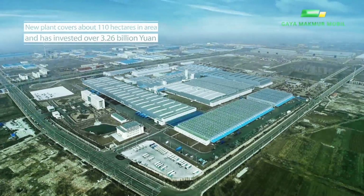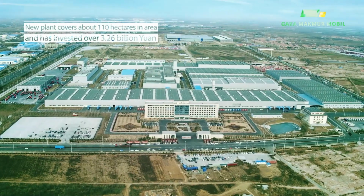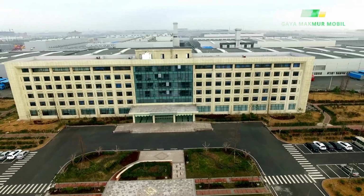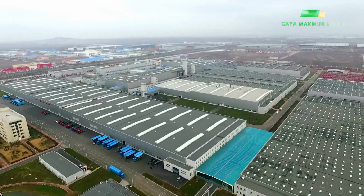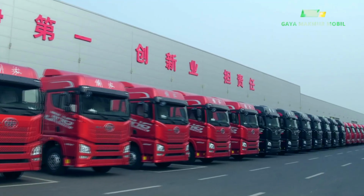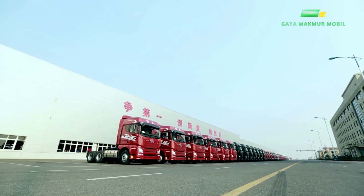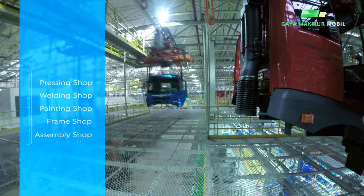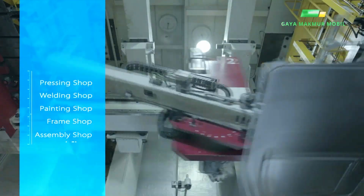The new plant in Jimo went into operation in November 2014. The new plant aims to build itself into the first-class truck production base in China. FAW Qingdao adopts the leading auto production technologies.